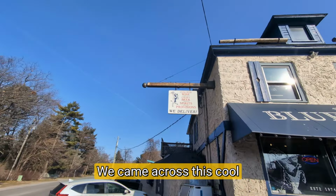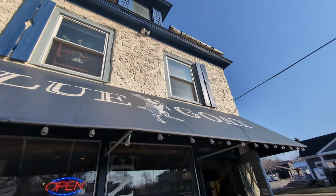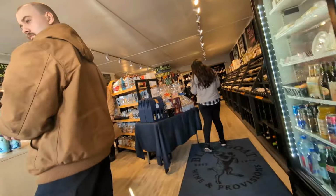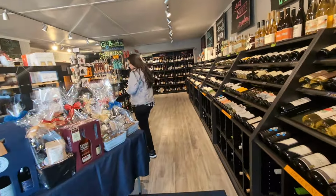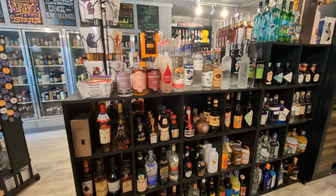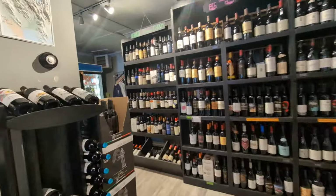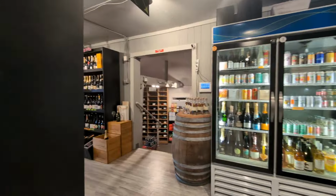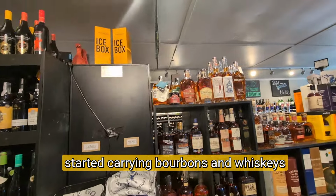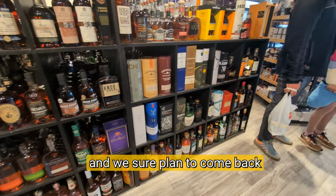We came across this cool little local liquor store called the Blue Goat. Their selection isn't that big because they just started carrying bourbons and whiskeys, but they do a lot of tasting events, and we sure plan to come back here.